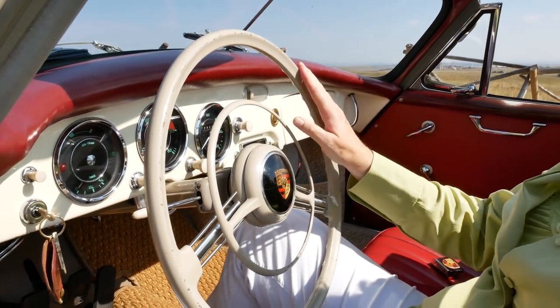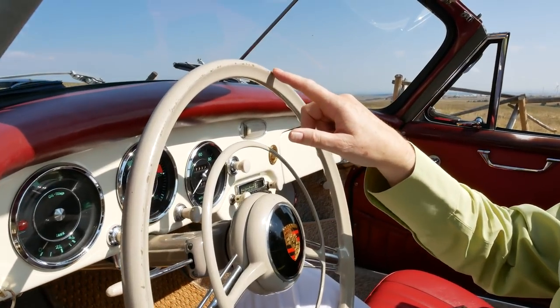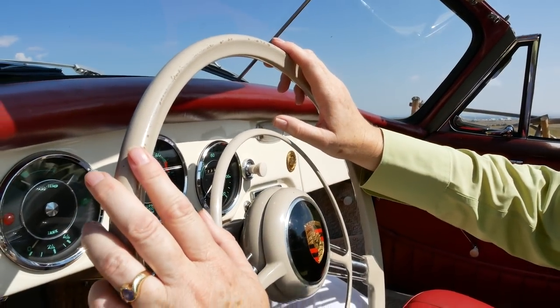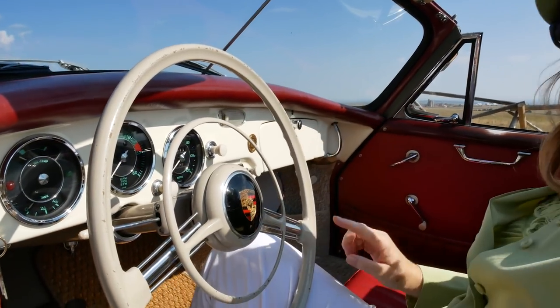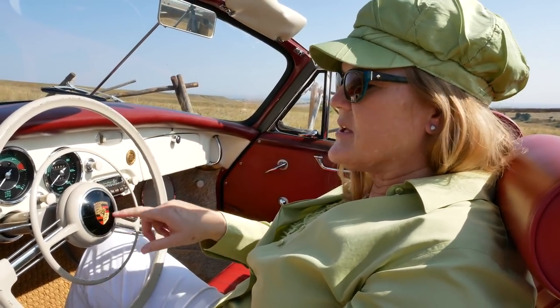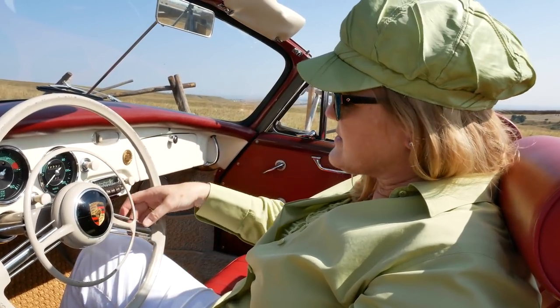One of the things that I think is so sweet about this is that there's all these little nicks in the steering wheel, and more than likely it was from somebody's wedding ring. I just love that. Now this car had an option to upgrade, so they have a steering horn ring in the middle instead of just being in the center of the steering wheel. So this is how you honk the horn, is by using that horn ring.